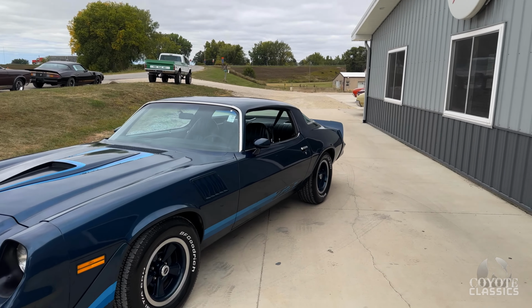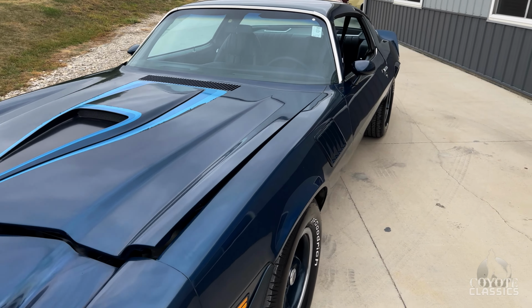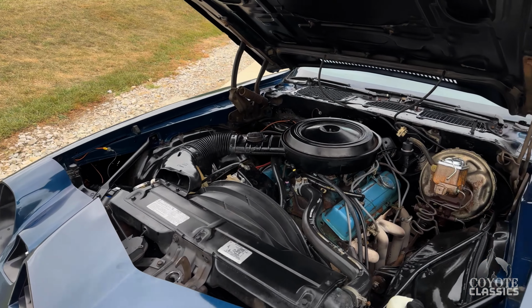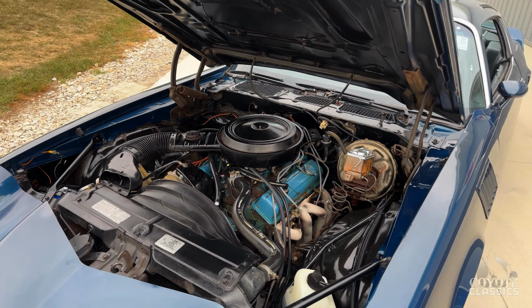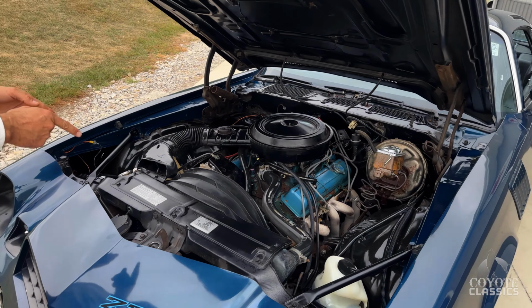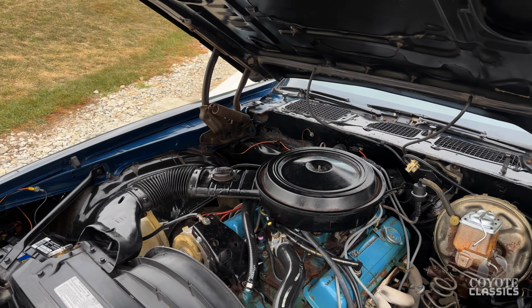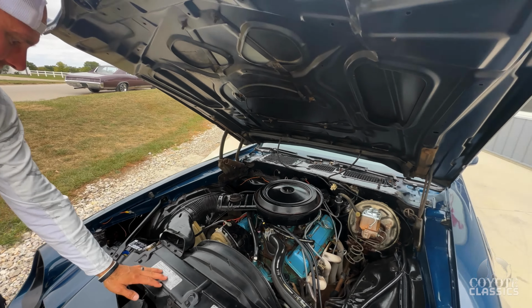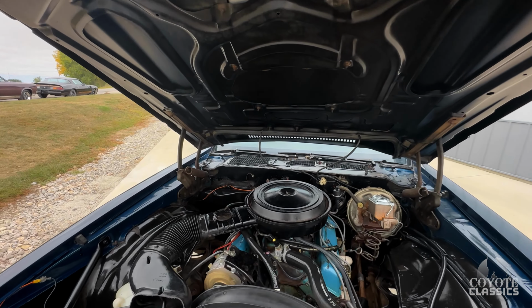It's just really neat. It's hard to tell if it's original paint or if it was painted once a long time ago, but same thing with the decals. They look original. I have new decals for it, just so you know. So, numbers matching 350. They changed out the headers on it, but other than that, even just keep all this stuff. We did put a new Napa Legend battery on it, power steering, power disc brakes.